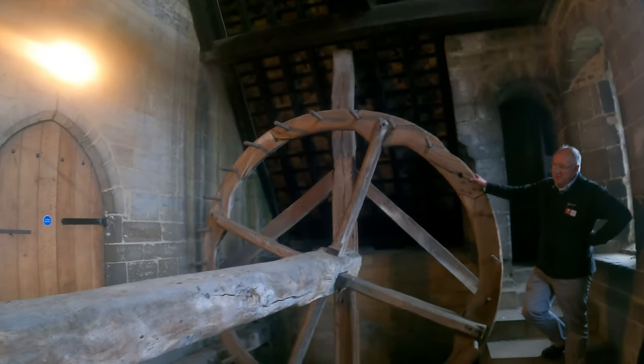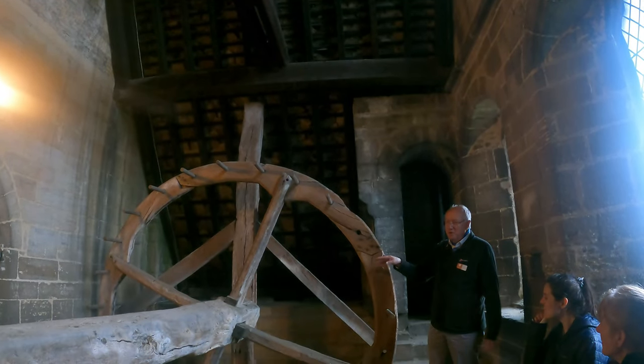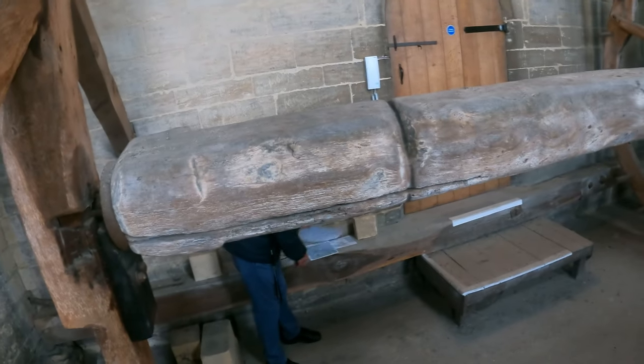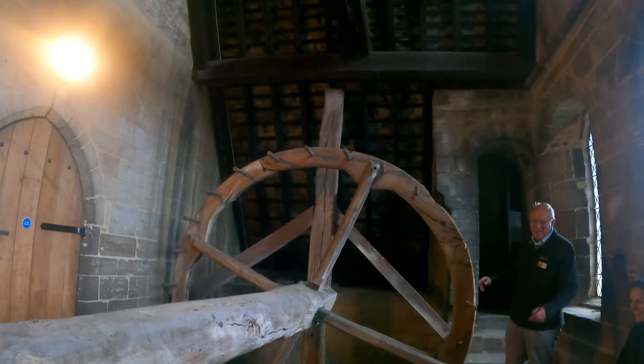Where else, Paul? Tewkesbury. And Salisbury. Yeah. So this was left, right, like here? Well, it was left in the other tower, the incomplete tower that we saw. And it was dismantled and brought over here because it was easier to display it. But it will still work if it had to. But of course, it wouldn't be needed today. They'd be using a crane today.